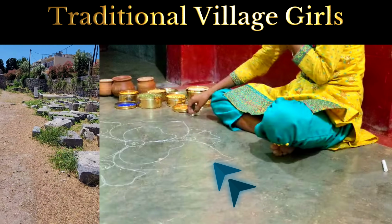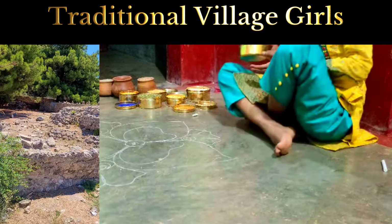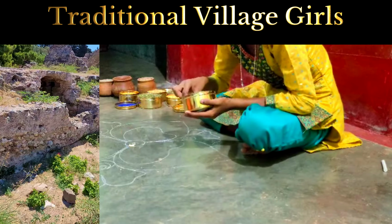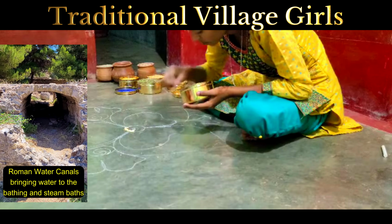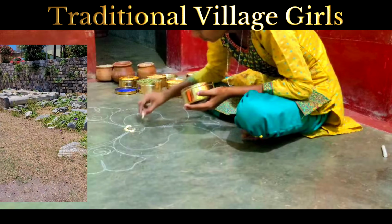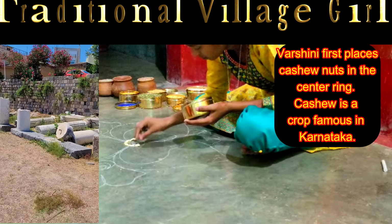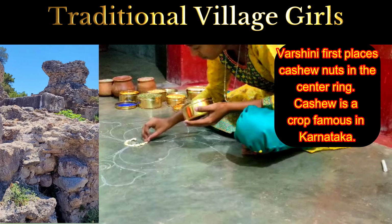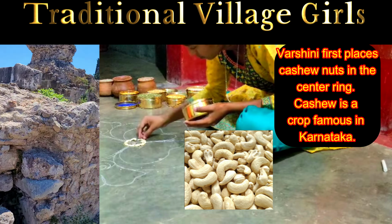In today's video, the young village women, Varshini and Parvathi, design a very beautiful mosaic Rangoli using raisins, cashew nuts, and 7 different lentils which are common in local food. Varshini starts by drawing her rough design on the floor with a piece of chalk. She has kept all her ingredients in brass, copper and clay containers. In the center of her clover-shaped design, Varshini first places light-colored cashew nuts. Her home state Karnataka is famous for cashew nut plantations, and it is also popular in South Indian food.